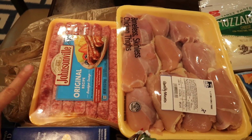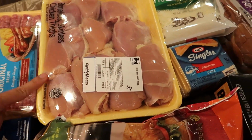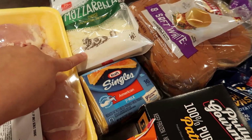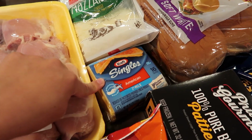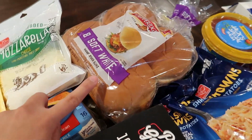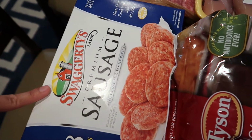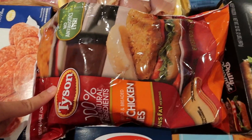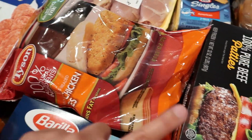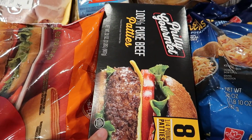I have some Italian sausage for my breakfast tacos. I got some chicken that I'm gonna split into two for two different dishes. I got some mozzarella cheese, some American slices for the burgers. I got the burger buns. And then I have some frozen sausages. And then I have some chicken patties, so instead of beef, I can do chicken sandwiches. And then I have the beef patties.